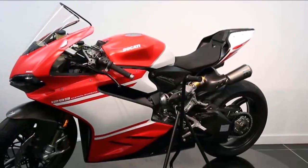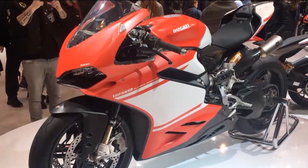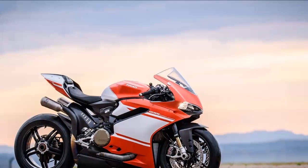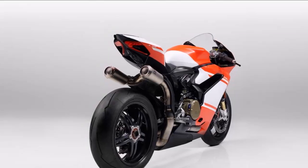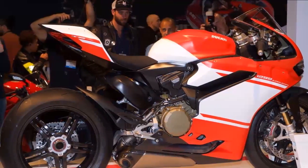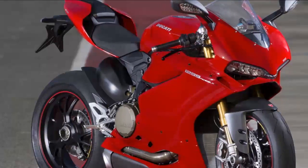Underneath all of that carbon is the most powerful iteration of Ducati's 1285cc Superquadro V-twin engine, claiming a maximum output of 212 horsepower at 11,000 revolutions per minute, while a peak torque of 108.0 pound-feet is reached at 9,000 revolutions per minute. The 48mm intake valves and 39.5mm exhaust valves are larger than the ones on the 1299 Panigale, while new camshafts have improved profiles and increased valve lift.